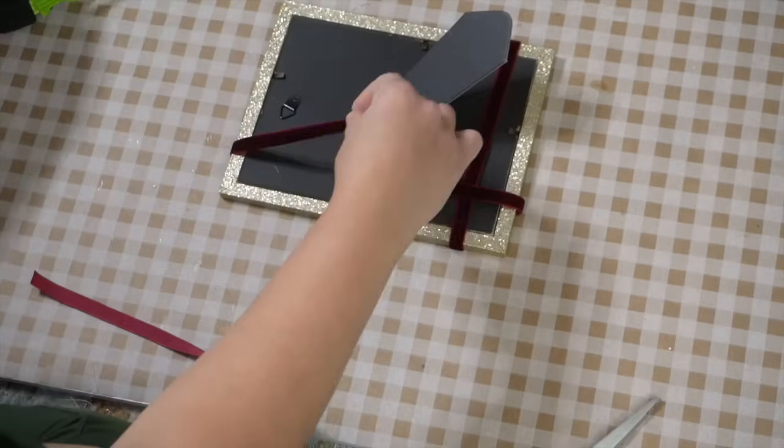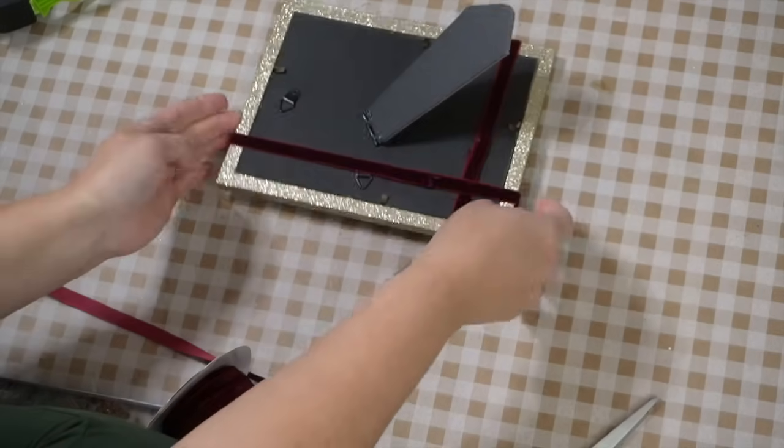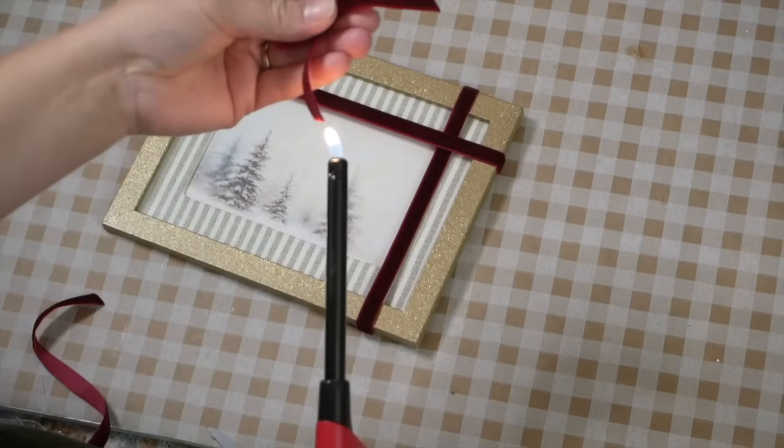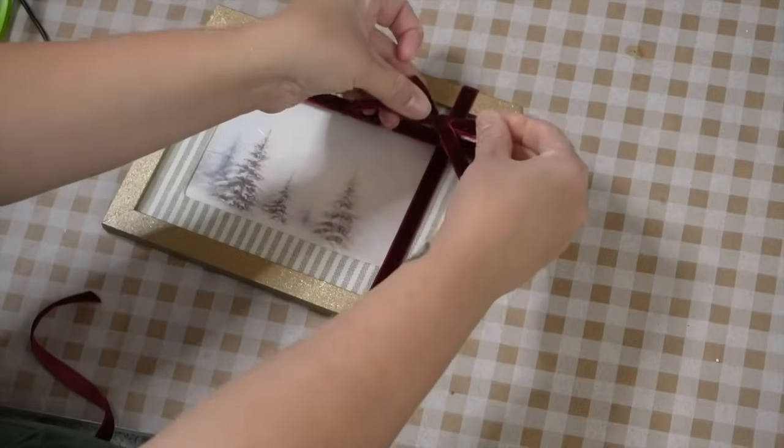And I added two pieces, one to the right side of it and one to the top. I made a little bow and then on the center, I glued it to where they intersected and it just added a little bit more of that Christmas charm. And I absolutely love how this entire piece turned out.